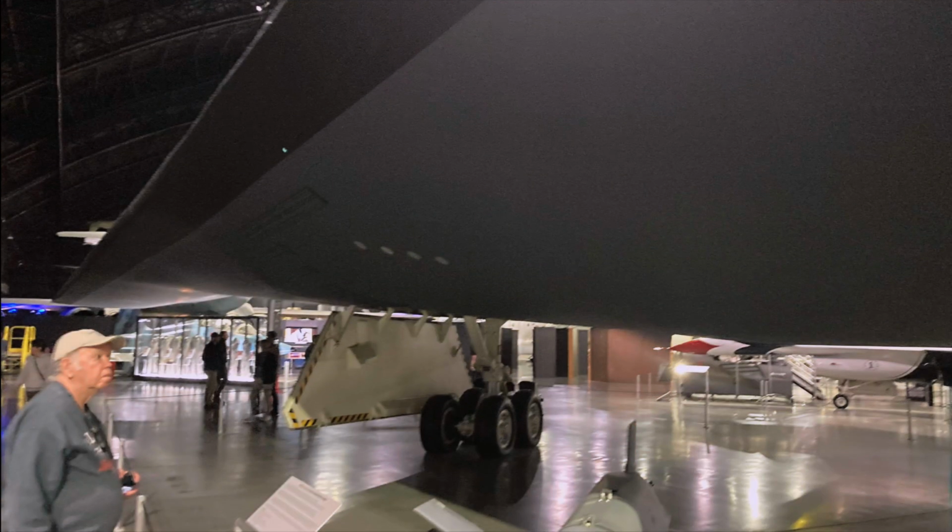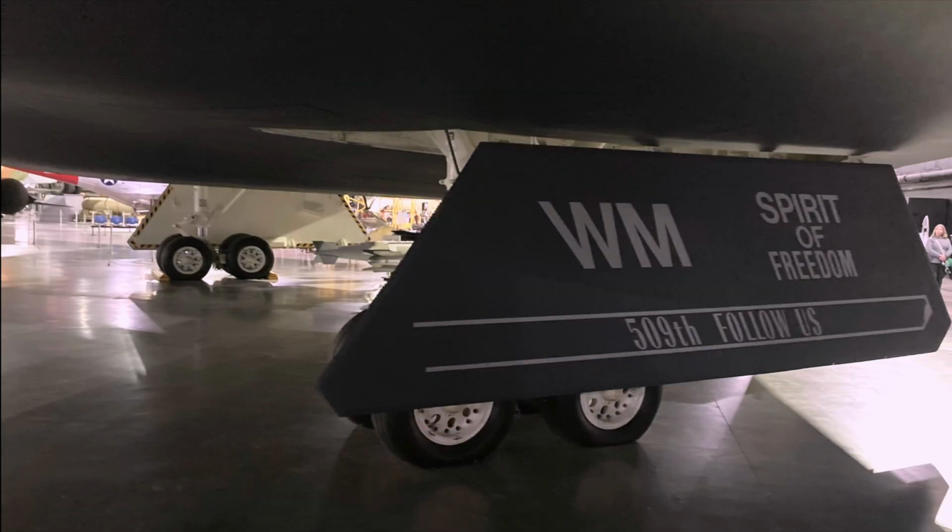This B-2 Spirit bomber is a pre-production version used in ground testing. The engines and associated equipment were never installed in it.